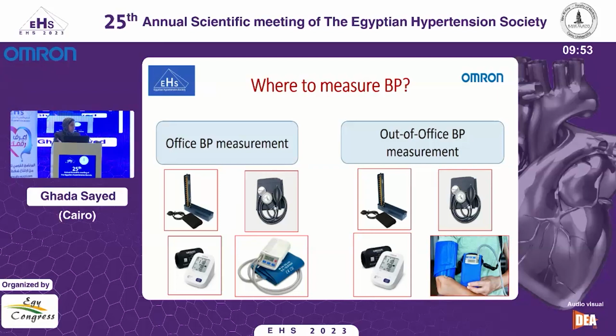use the mercury, the aneroid, but of course, with all the drawbacks of the methodology errors and the observer error. And the press button regular oscillometric device, which is preferred nowadays in all guidelines, and the ambulatory pressure, which measures blood pressure along 24 hours.